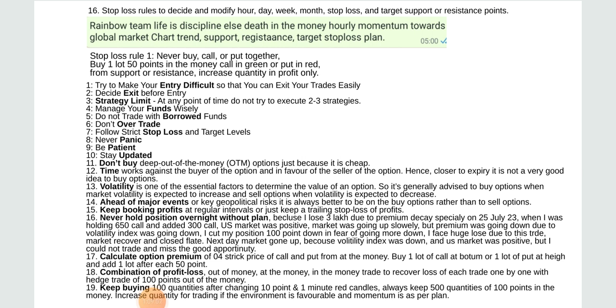16, stop loss rules to decide and modify hourly, daily, weekly, monthly stop loss and target support or resistance points. Rainbow team, life is discipline, else death. In the money hourly momentum towards global market chart trend, support resistance, target stop loss plan. Stop loss rule 1, never buy call and put together.